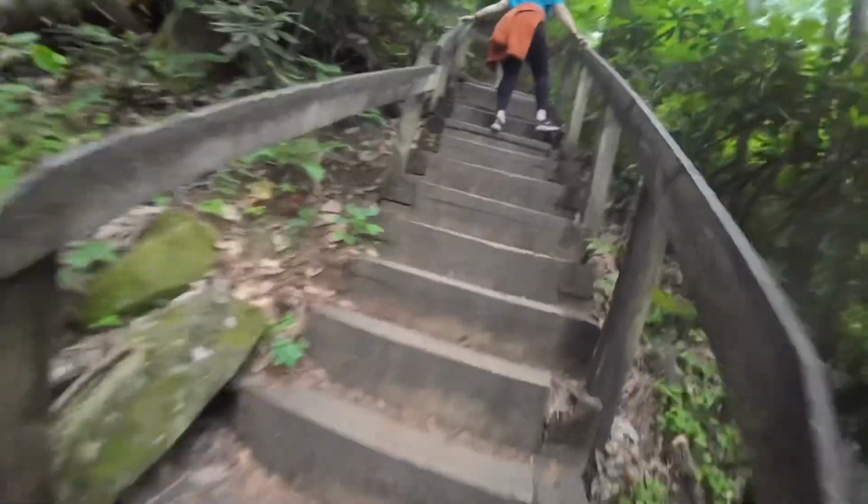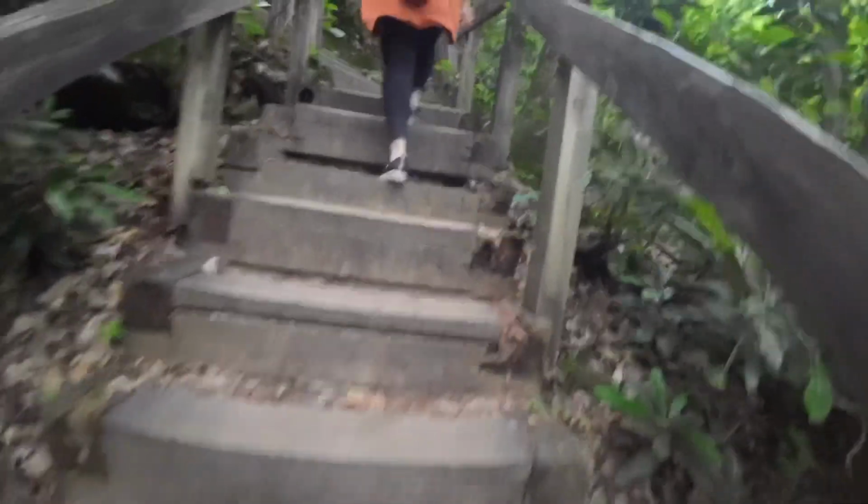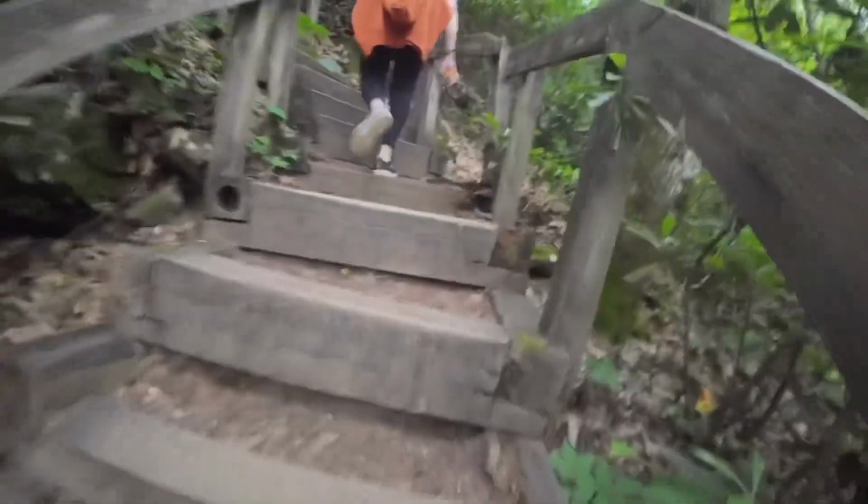Definitely not the newer stuff here. Oh yeah, so it's probably all new stuff going in. It's definitely gotten a lot steeper now.